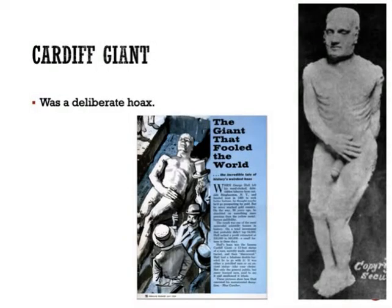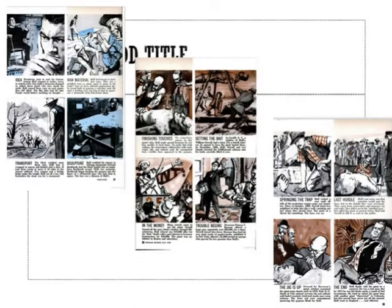Okay, just a couple of mentions of some of the things that you already heard about. Just want to add a couple of things about the Cardiff Giant. Right, so you heard that the Cardiff Giant was essentially a deliberate hoax. Well, I guess you can't really have an indeliberate hoax, but it was done kind of as a joke, a way to fool people. It attracted a lot of attention in the 1860s.